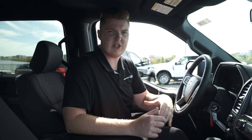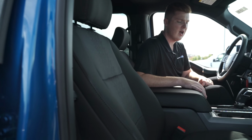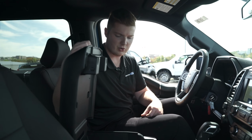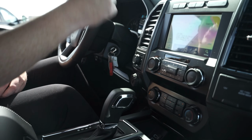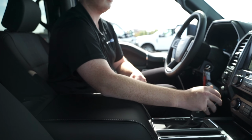All right guys, so moving on to the interior of the 302A F-150, we have the bucket seats in the front. So no longer do we have a bench seat on the 302A. That's replaced by this whole console system. You have the big center console for storage in the middle here. You have your cup holders, your console shifter. They used to have the column shifter. Now on the 302As, it's standard with the console shifter.